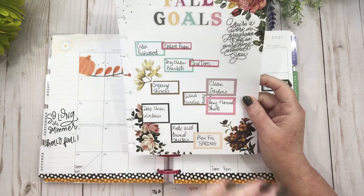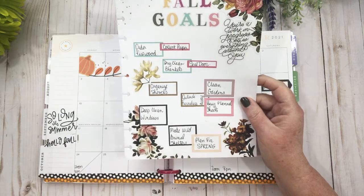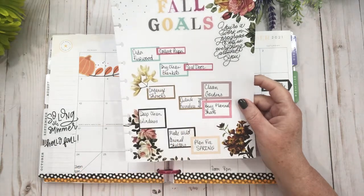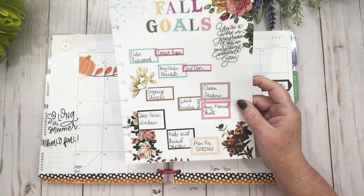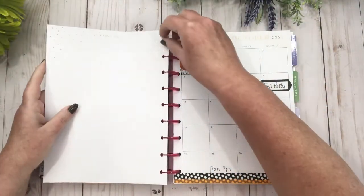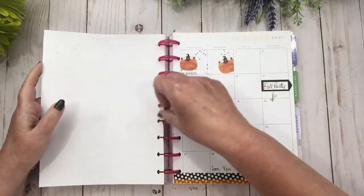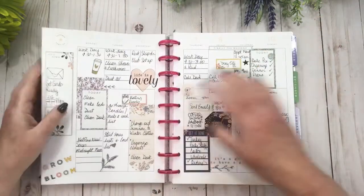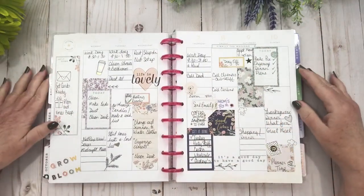And then obviously outside furniture is put away and wrapped up for the winter season. Get the big blankets all cleaned up and ready, quilts and what have you. And then, yeah, so that was a good thing to do. I think a lot of people were doing that fall, the fall goal spread anyway.